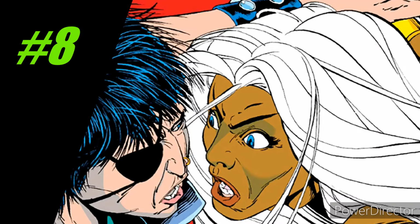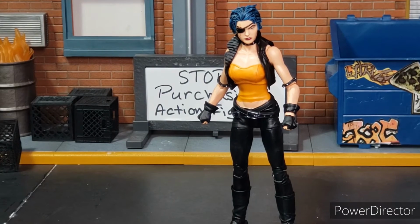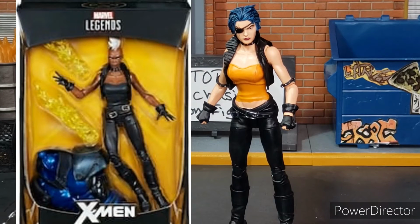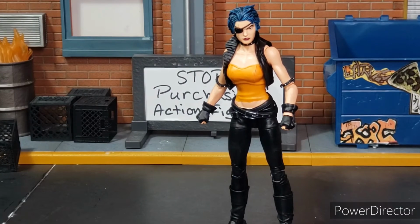And number 8, we have a character that made her debut in Marvel Comics back in 1983, the leader of the Morlocks, none other than Callisto. And I do apologize, I may have called her Caliban earlier in the video, and this is a beautiful figure. Some of you may want to call the repaint police and say this is the same figure as the Storm figure that came out a while ago, but I am always excited to have a new figure in the collection. So a solid number 8 is Callisto.